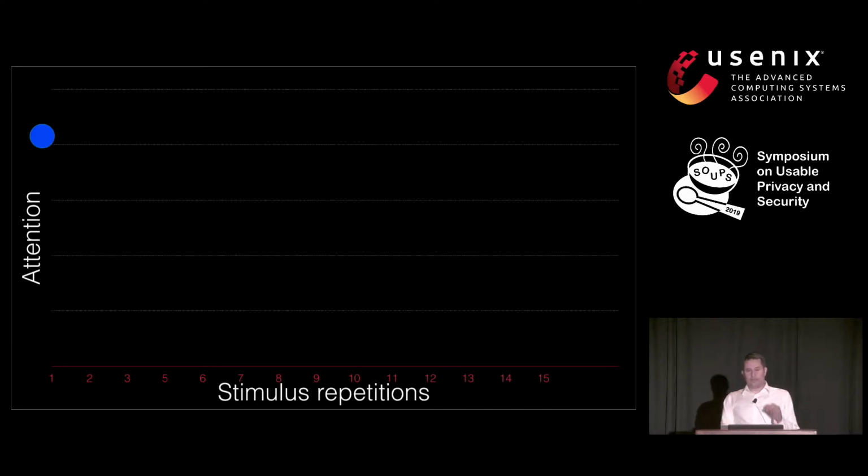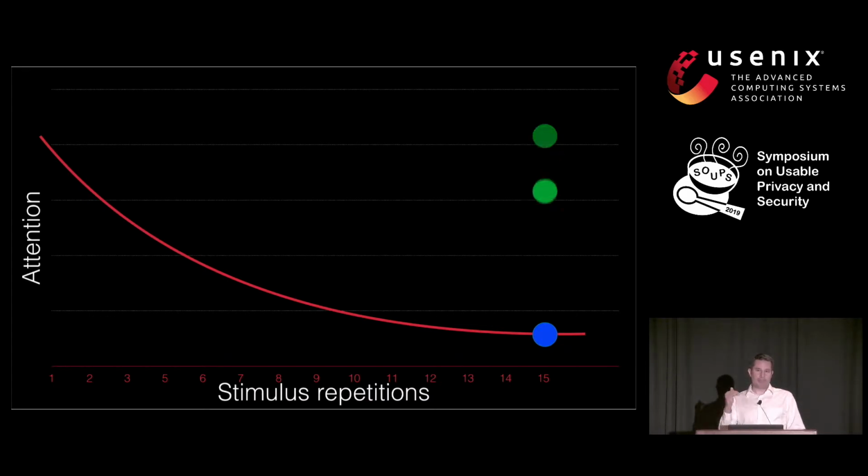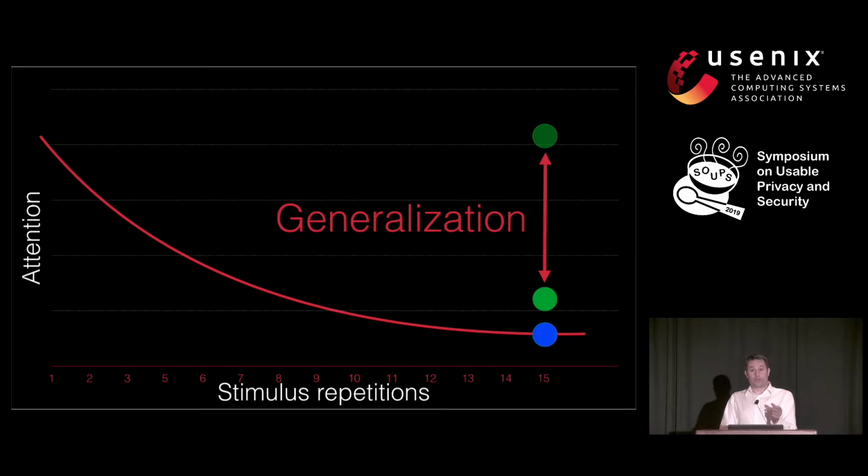As an example, let's say I show you a stimulus. At the very first exposure, you might have attention that's relatively high on this y-axis. Over time, you would see this classic J curve. This represents habituation: over time, you'll devote less and less attention to that particular stimulus. If I show you a new stimulus, then attention should go up to where it was at the beginning of the task. If generalization is happening, if these two stimuli are similar, then that attention won't be near the top. It'll be somewhere down below. That difference between where attention was in the beginning and where the new stimulus is, that's generalization. We can measure that difference. But this alone doesn't tell you anything about fatigue.